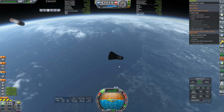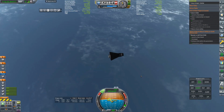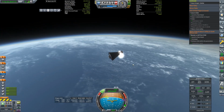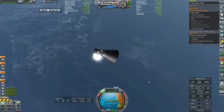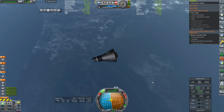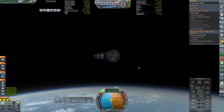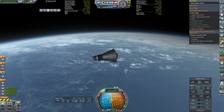Activate our roll control. And it's time to assume the re-entry position. Extend the antenna. And there we have it. So we're going to save our retrograde thrusters until we are just about in the atmosphere, I think.